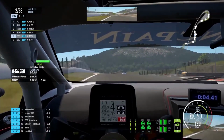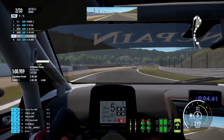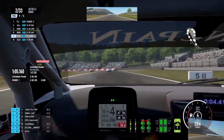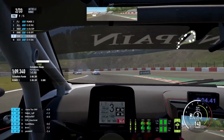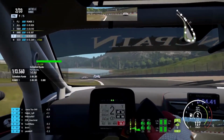One right. So I managed to go to the inside for the next corner, which is a left-hander. Still there, right side. He turned into me for the first time, and here again for the second time, and after that he spun. You're good, all clear.